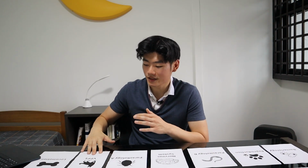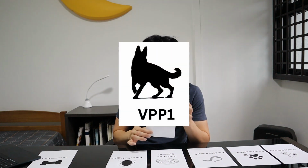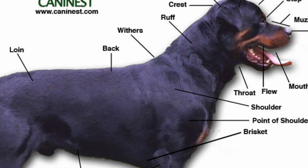Next would be Veterinary Professional Practice 1. So this is a pretty broad subject in the sense that they covered multiple different types of content, ranging from how to communicate better to things like the regional anatomy of a dog, which actually formed a large component of this subject.